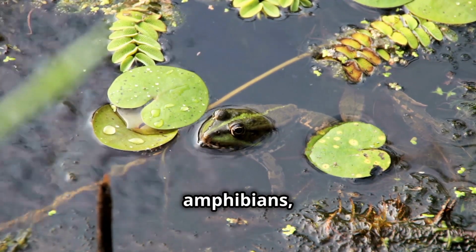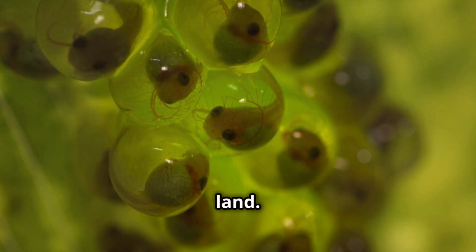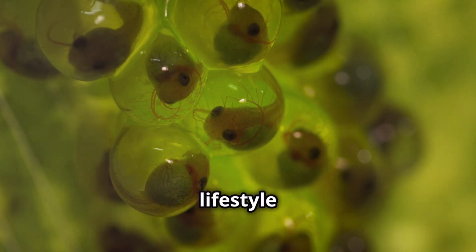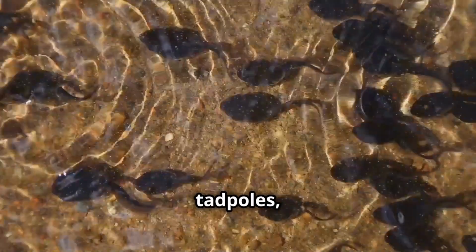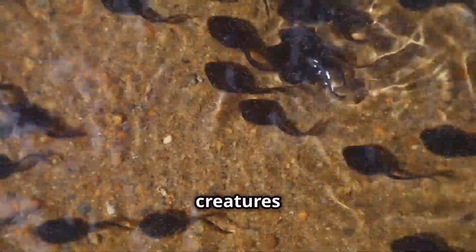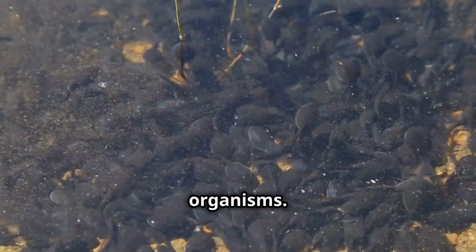Frogs are amphibians, which means they live part of their lives in water and part on land. This dual lifestyle is reflected in their life cycle, which begins with eggs laid in water. The eggs hatch into tadpoles, which are aquatic creatures with gills and tails. Tadpoles breathe underwater and feed on algae and other small organisms.